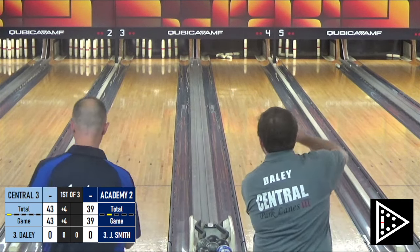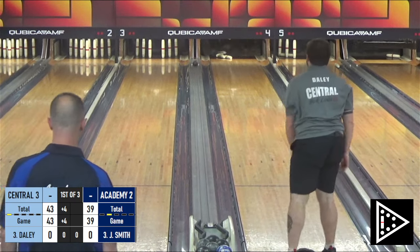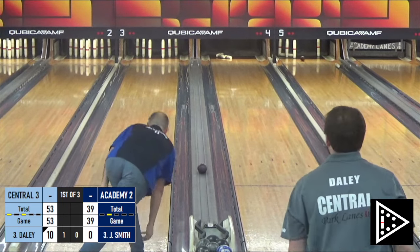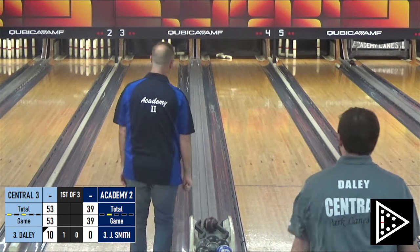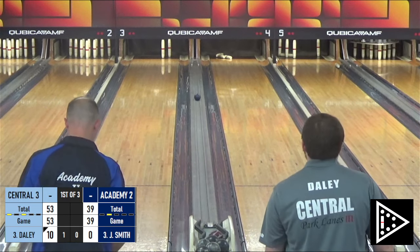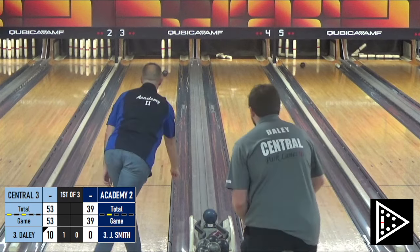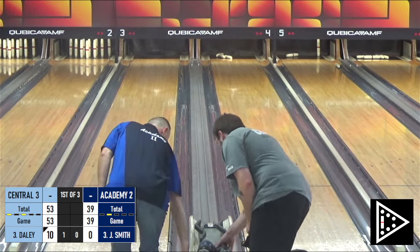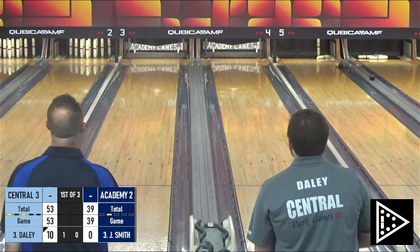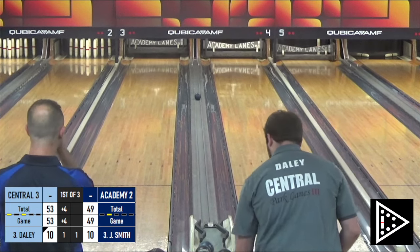Remarked in past years how good he is at pinning, so let's see how he works this out. Daley spares all over that. Smith sends the pin. It does not roll forwards. That ends up with a 10. Like I said, very well pinned out. Those pins can make a difference in the long run. Four pin and a mark advantage for Central 3.